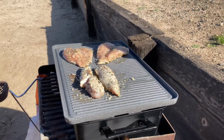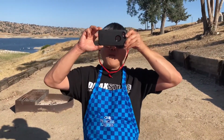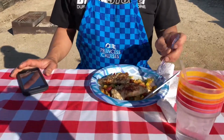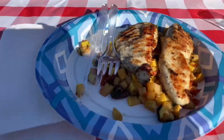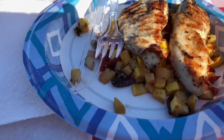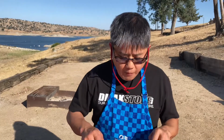In a little bit. It's like Hollywood here. Look at this. Just came off the grill. Chicken. Mm. And veggies. Go keto. Mm. Yum, yum, yum.